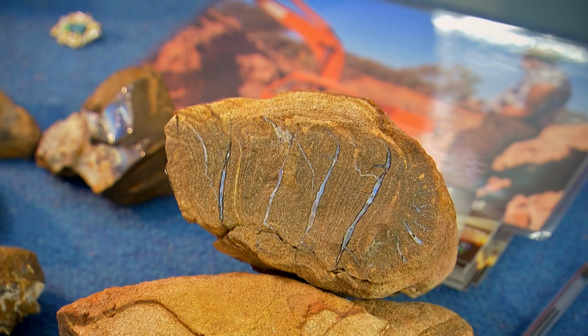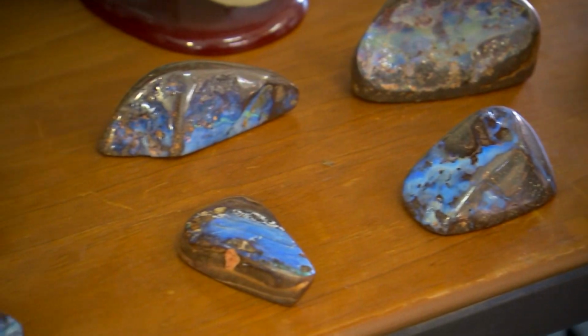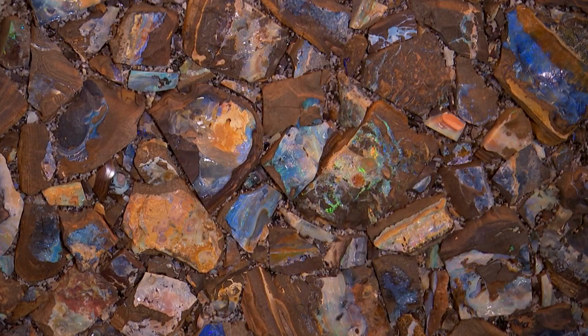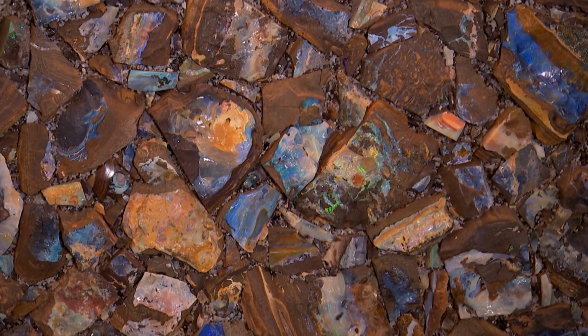Welcome to Quilpie, with a population of 650 or so. Now, what put Quilpie on the map is the discovery of the boulder opal, or as some people around here like to call it, the jewel of the outback. The boulder opal is the world's second most valuable kind, and it can only be found in Queensland. The locals are understandably proud, which is why you'll find opals in all sorts of unexpected places.